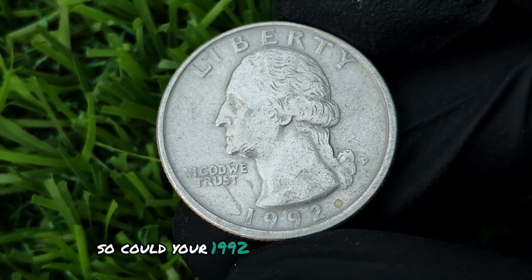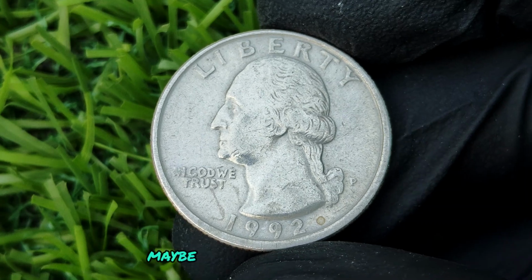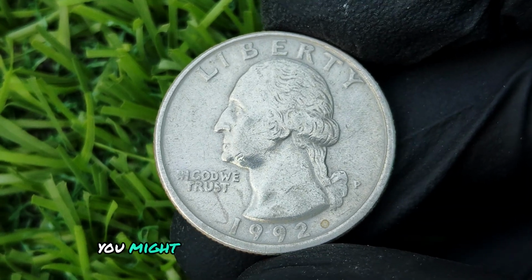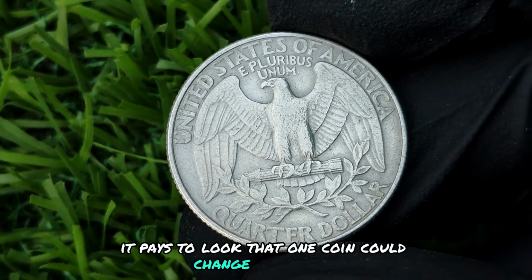So, could your 1992 P quarter be worth $1.3 million? Maybe. But more realistically, you might be holding on to a coin worth hundreds or thousands. Either way, it pays to look. That one coin could change your story.